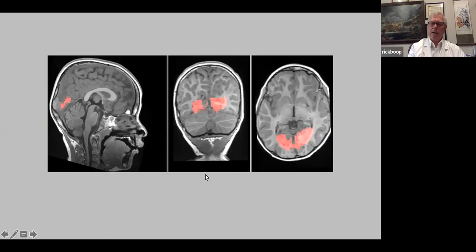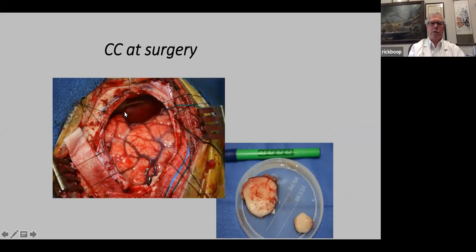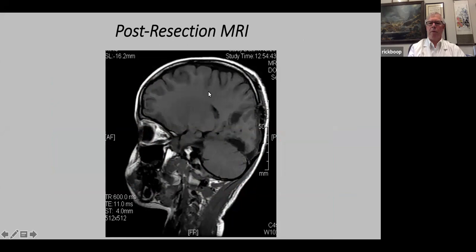And you can see here. We then placed depth electrodes around the major tubers and were able to remove those. This is the child prone, tentorium here, falx here, this larger tuber resected from here, smaller tuber resected from here. And on post-imaging, you can see preservation of the visual cortex and preservation of the hemifield in this child who could otherwise not cooperate.